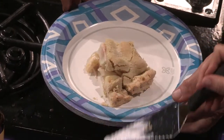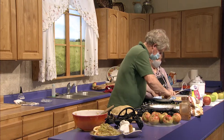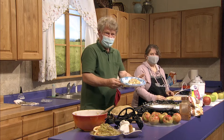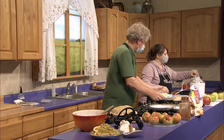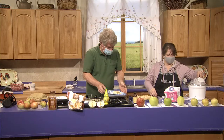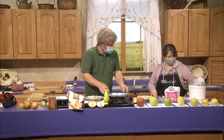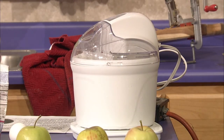Okay, so I see your apples are a little bit thicker, right? Yeah, these are still a little bit on the crunchy side. Do you want me to come over and show? So that's our sliced apples, and I can actually open it up. Here, do you want another one? And we'll try. Let me see if I can add 5 more minutes. Okay, so another slice? Yes.